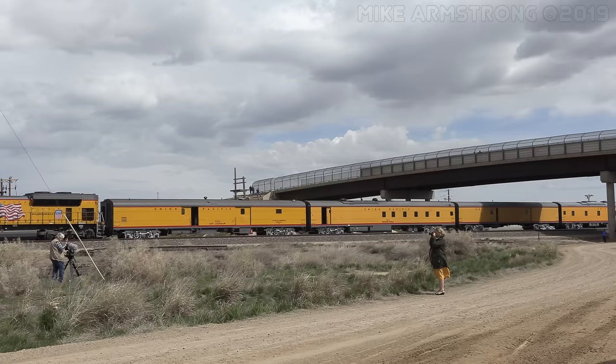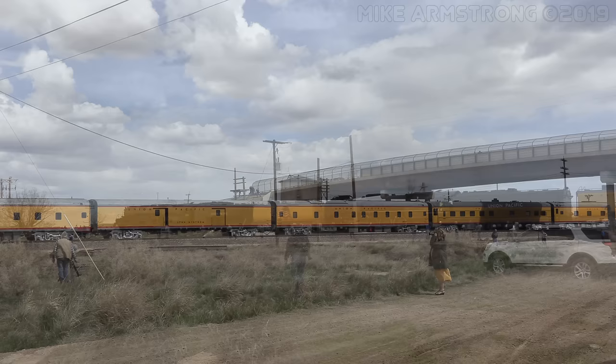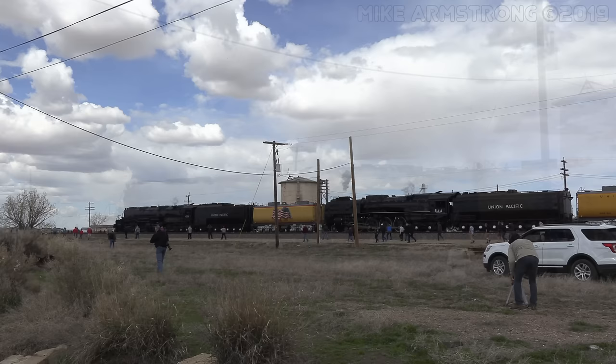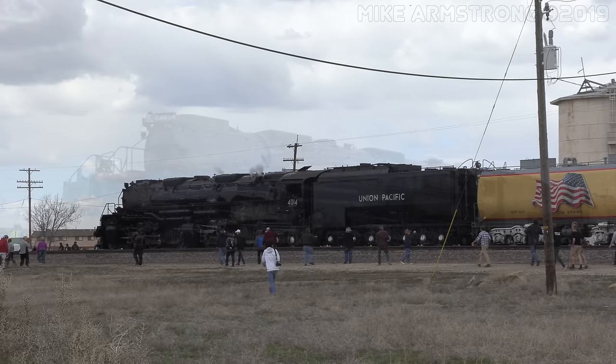On the second day, the train makes a stop at Wamsutter, Wyoming for servicing. Large crowds have gathered to get an up-close view of the world's largest operating steam locomotive. 4014 was built in November of 1941. It was the second-to-last Big Boy locomotive in service on the Union Pacific, pulling its last train on July 21, 1959.